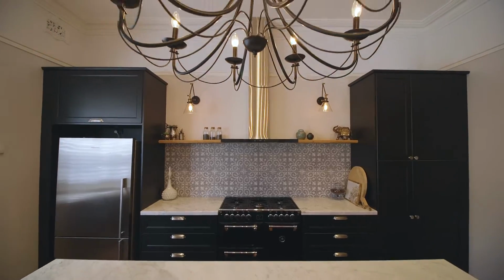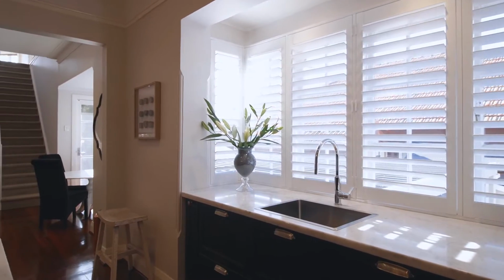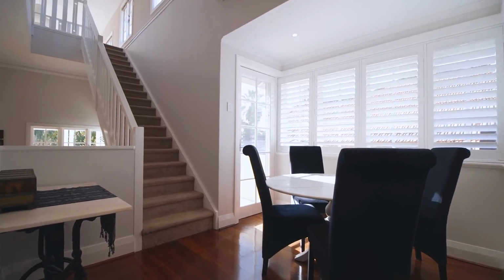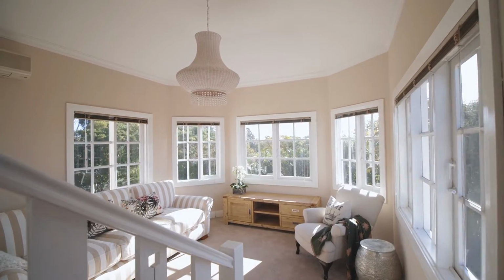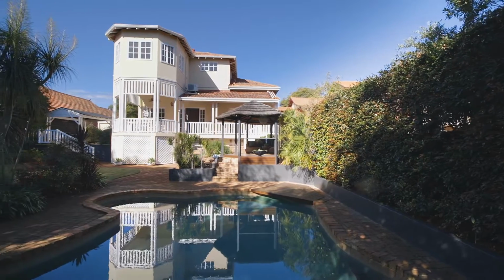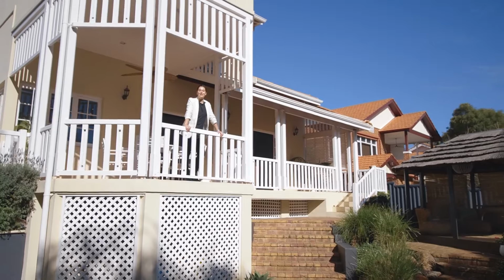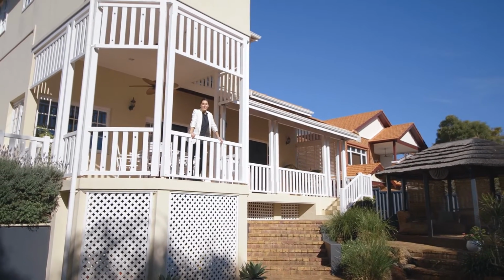Inside, you'll love the fully renovated kitchen, which is both classic and contemporary. Set on a large block and with an abundance of accommodation and entertainment options, 44 Woodroyd represents the ideal family home in this sought-after pocket.